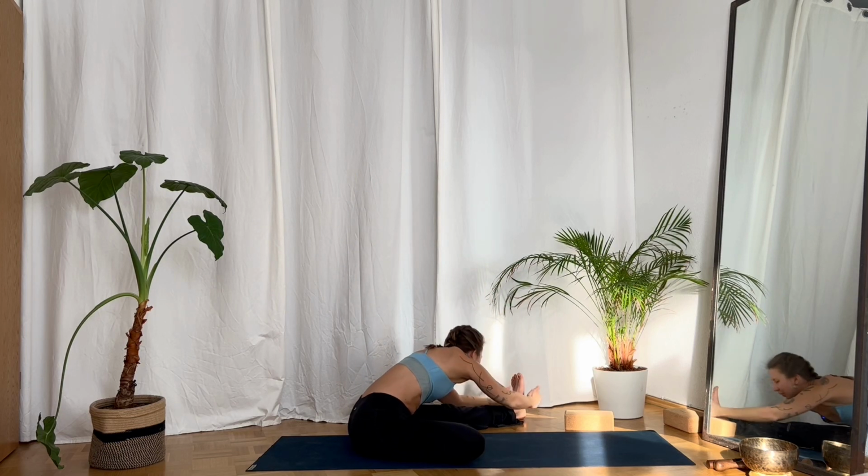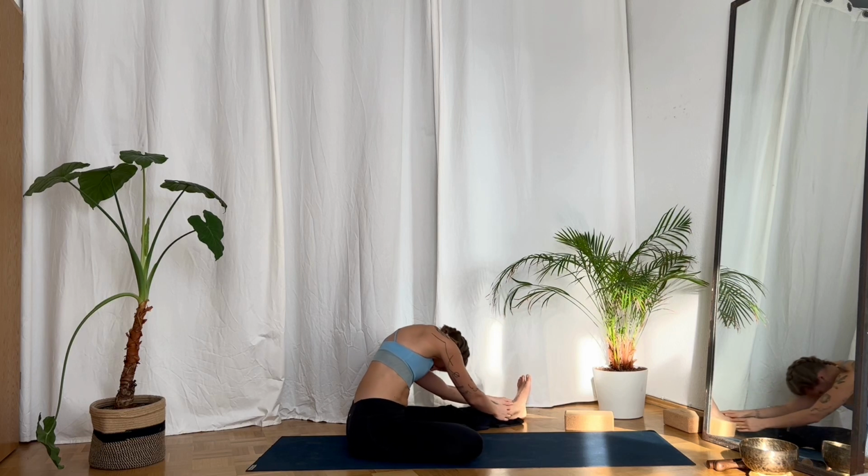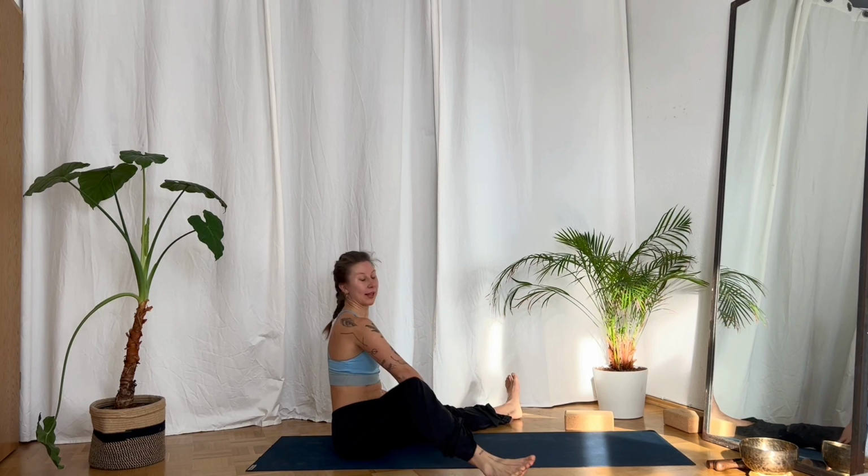And with your exhale, fold over your thigh. Maybe knee comes to touch. And if not, again, bend your knee if you want. Listen to your intuition. If you inhale, roll yourself back up. And then open up both legs towards the sides.